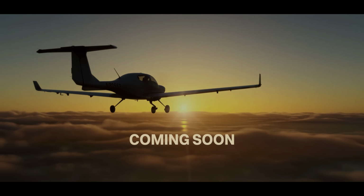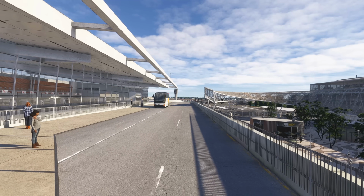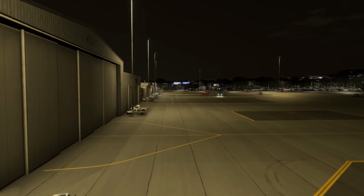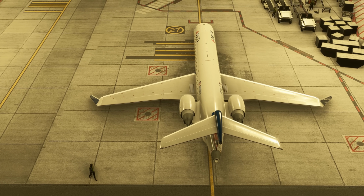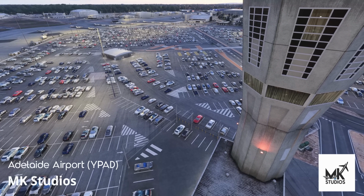The airport feature for today is from MK Studios. These are one of those teams that bring amazing airports to the sim. They've announced Adelaide airport, which is YPAD in short, and if you enjoy regions like Australia, Adelaide is Australia's 5th busiest airport, serving both domestic routes and long-haul international flights.